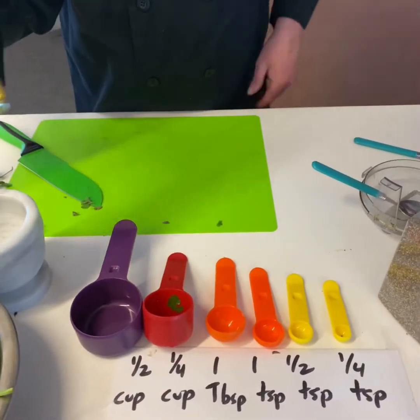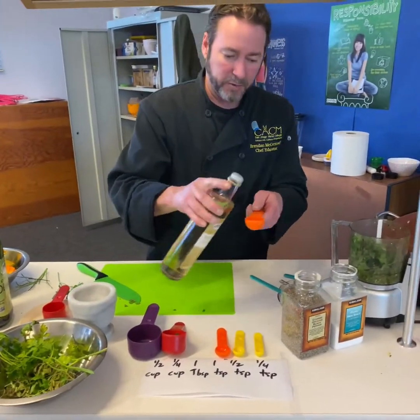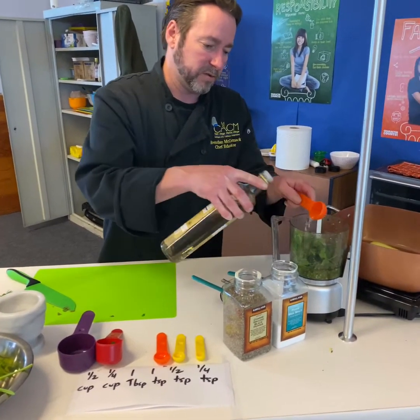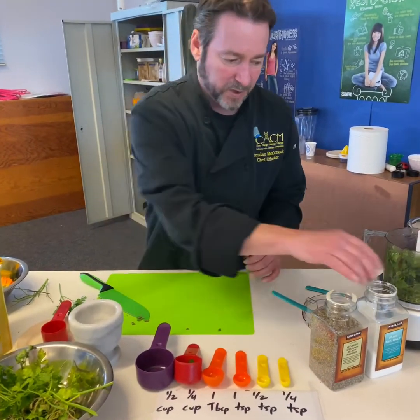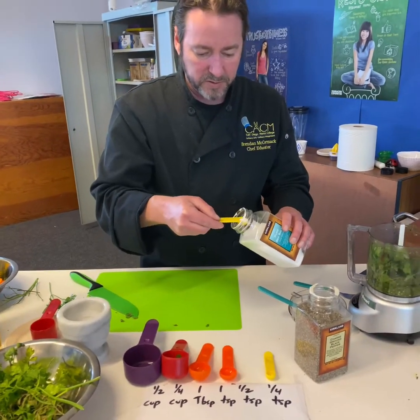And some vinegar. We're going to use white wine vinegar. You can use white wine or red wine. They're very similar. And we're going to do a tablespoon of that as well. So 1 tablespoon of vinegar. And then we're going to skip the teaspoon and go to a 1/2 teaspoon. And that's going to be for our salt. So we're going to do a 1/2 teaspoon of salt.